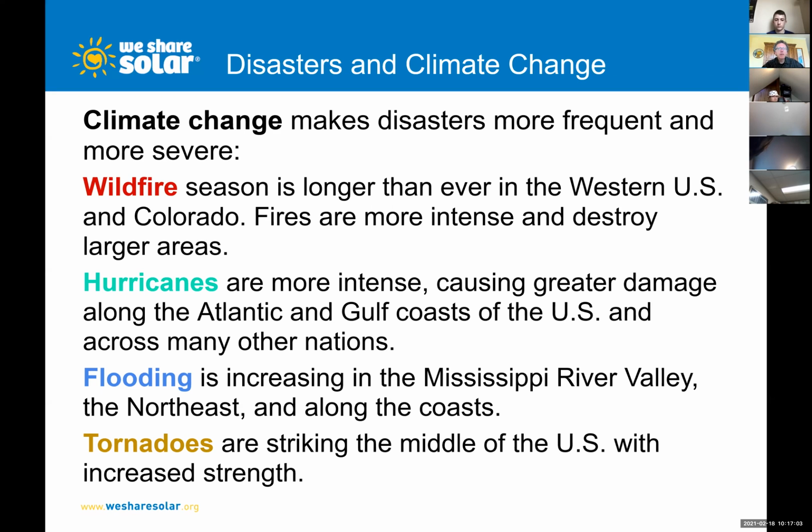And flooding in lots of places. Again, we had flooding here 2 years ago. So tornadoes. And somebody wrote in a comment, I'd have to agree, humans are building in more wilderness areas, and that can lead to having more homes vulnerable to wildfires that wouldn't have been homes in the past.